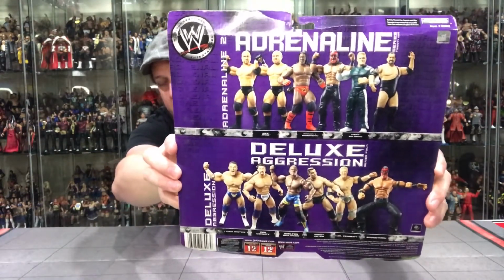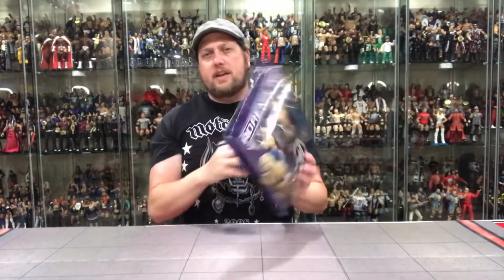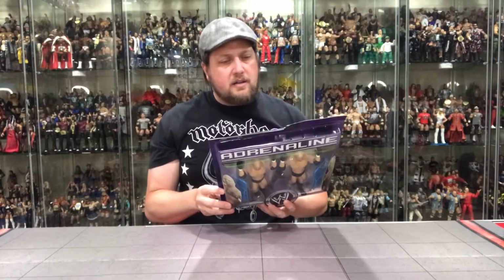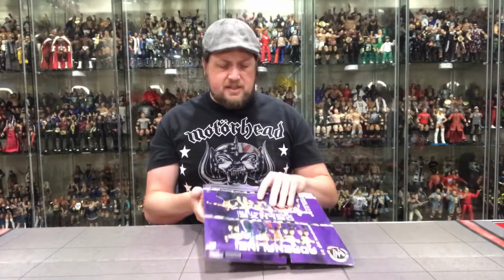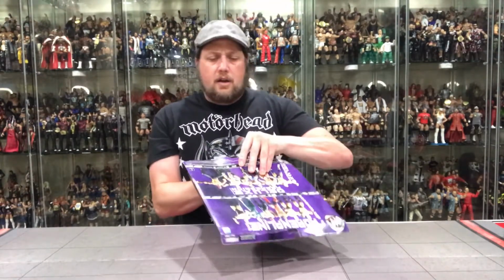Promoting Adrenaline and Deluxe Aggression. No belts or rings being promoted right now. Adrenaline Series 21: The Gemini, of course, Booker T and the Boogeyman, Mikey and the Big Show. Deluxe Aggression Series 4: Boogeyman, Mr. Kennedy, Randy Orton, Shelton Benjamin, Rob Conway, and Chris Masters. So not a terrible set as far as that Deluxe Aggression goes. Some of my favorites. Those are a forgotten line that I don't think gets the love they probably should. But let's open these bad boys up. Let's see what all the fuss is about.